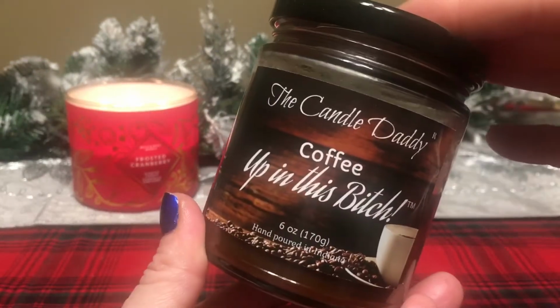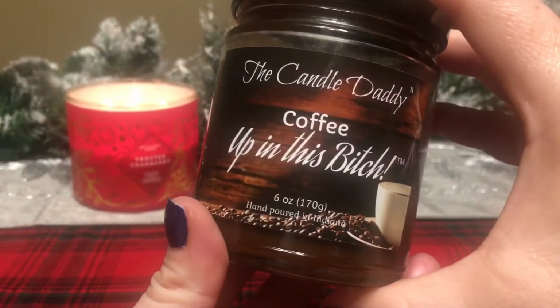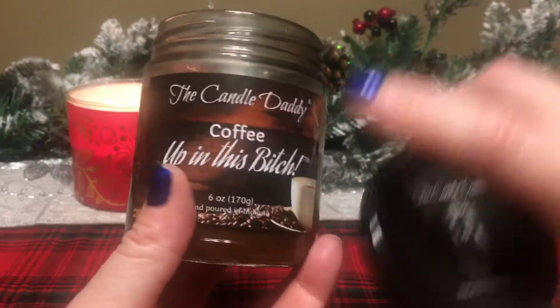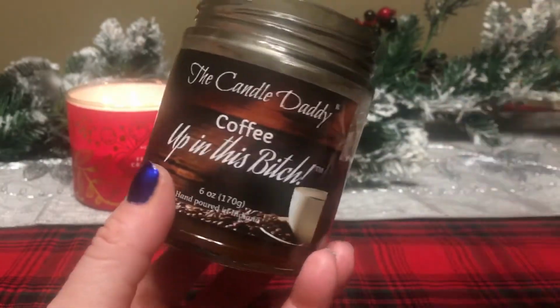So that's that one. And we have from the Candle Daddy, of course. This is from the Candle Daddy. Love their lids. I think that's great. Candle burn is really, really good. This is Coffee Up in This Bitch. They have one that says coffee, but they do some fun labels. I do really appreciate that, and I think that they're really funny, and I love it.